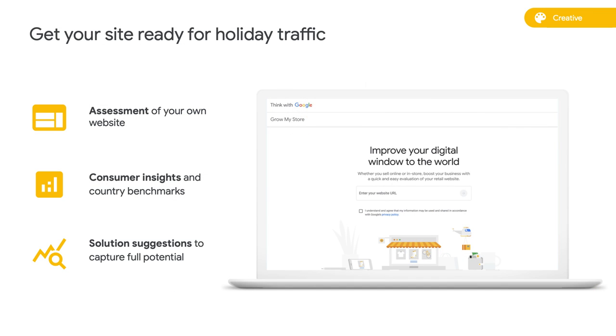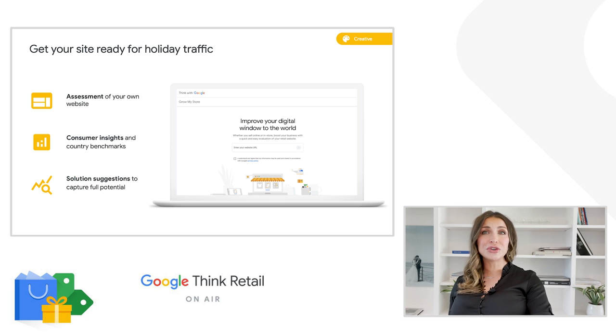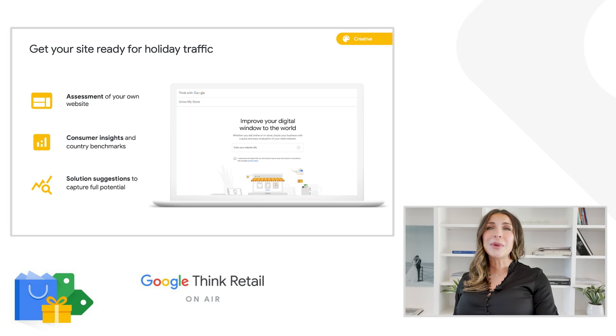In addition to strong ad creative, it's important to make sure your website is ready for holiday traffic. Retail websites are a powerful window to a company. Both online and in-store performance can be improved if a company invests in their own website. Google is the perfect partner for that, as digital influences 77% of retail sales. The Grow My Store tool tests retail sites against 22 metrics derived from several customers' experience with best practice research studies. It will provide you with recommendations for a faster site, mobile UX improvements, and tips for a simplified checkout experience. We recommend you evaluate your site as soon as possible, given the time it takes for some updates to be made.